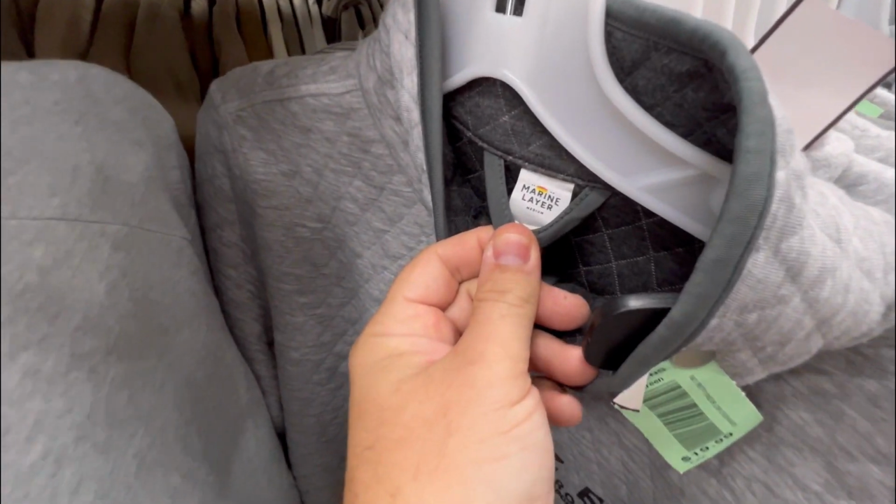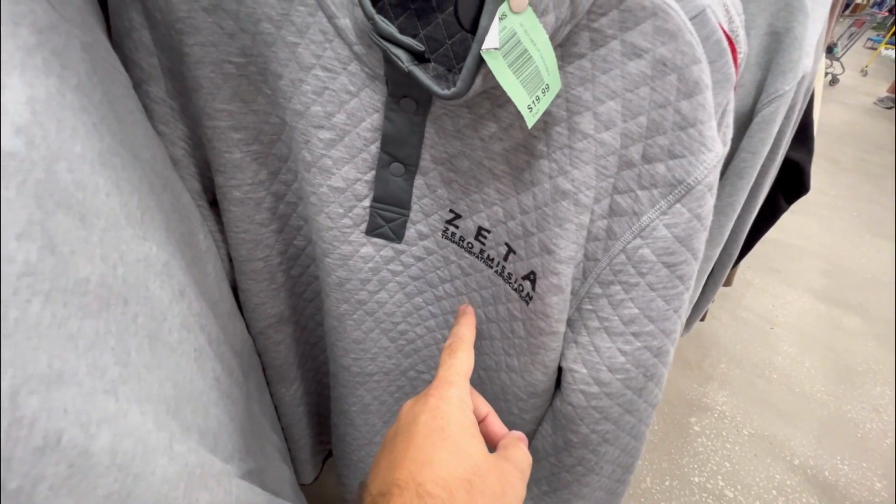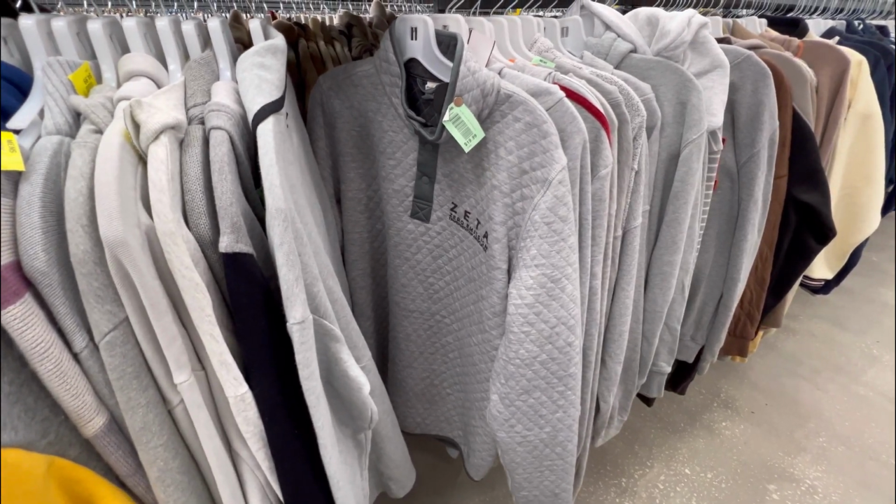Now, why does somebody have to mess up a perfectly good marine layer piece? I would have paid $15 for it, but it has that stupid embroidery on the front, so I ended up passing.